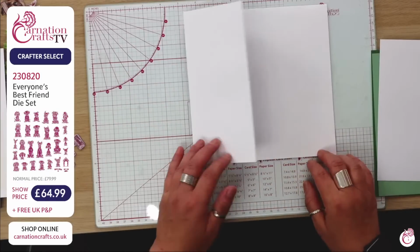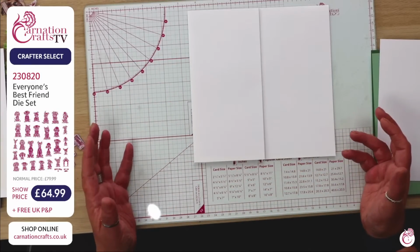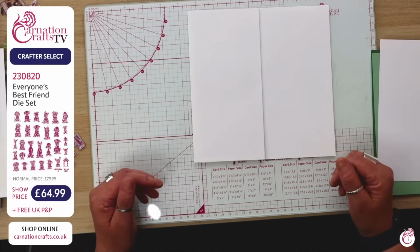So all I'm doing is just kind of an over the edge card for it. It's just an easy way of doing things.